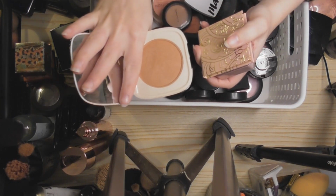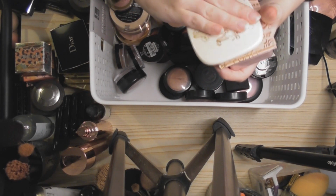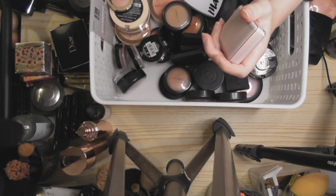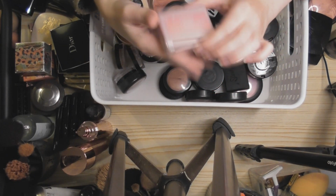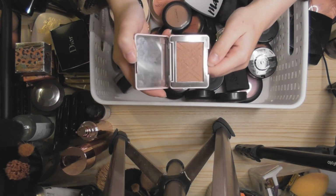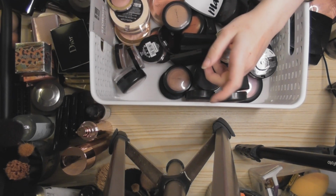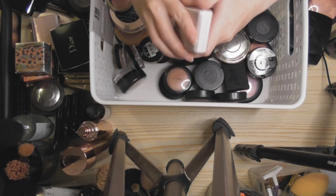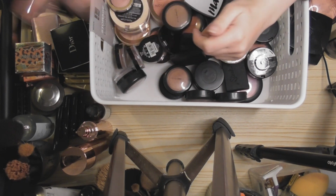Again, it is beautiful. It kind of looks like that russet colour from Avon. But yeah, I'm going to work my way through those two. I have a bunch from XX Revolution. This is in the shade Vision. These very much remind me of the NARS blushes, only in better packaging. This is the shade Fickle. So pretty.